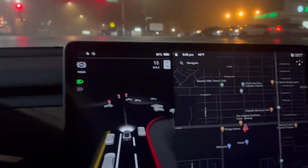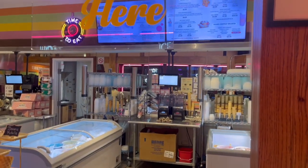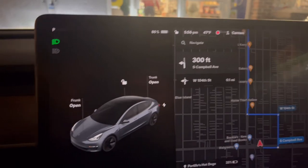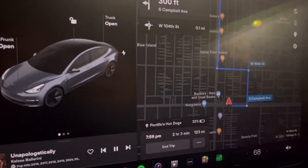All right. Actually, we're about to leave. We stopped for some snacks. Gonna get some rainbow cone ice cream. Got 87% battery. And we're gonna stop because she wants some rainbow cone ice cream. Should I get 2 scoops? 2 scoops? Yeah. All right, after ice cream and a quick 7-Eleven stop, we are now finally off to our first destination of Bloomington to stop at Portillo's. We'll get there with about 33% battery, leaving with 86, and it takes about 2 hours to get there.